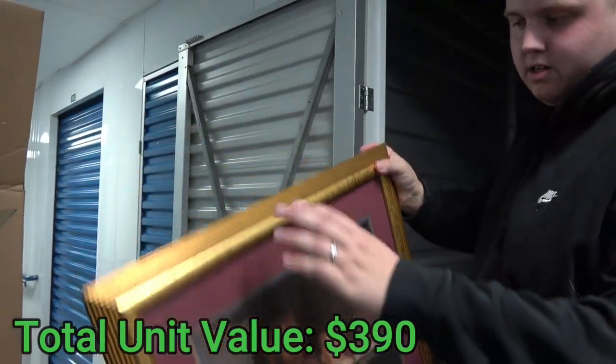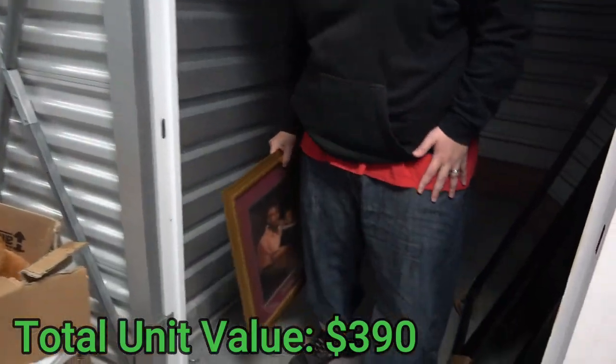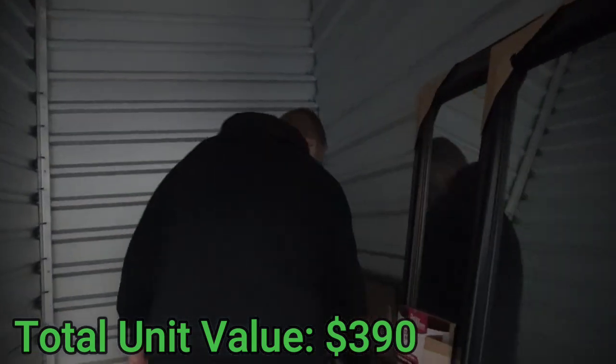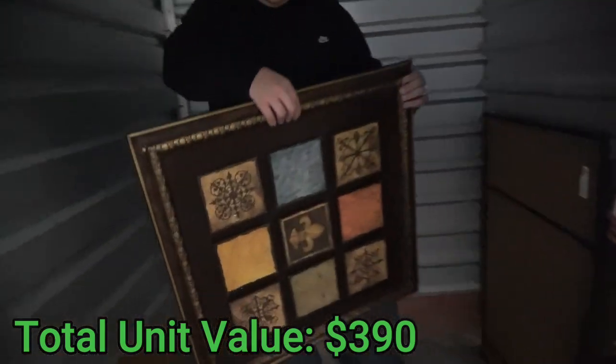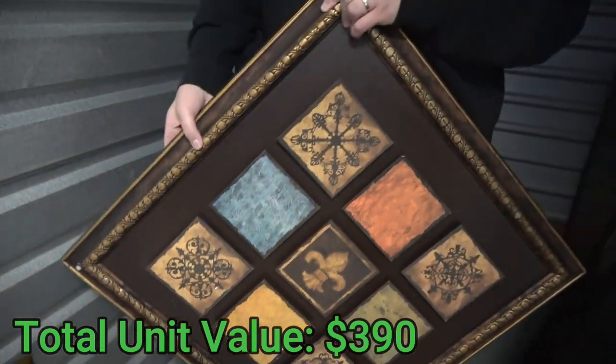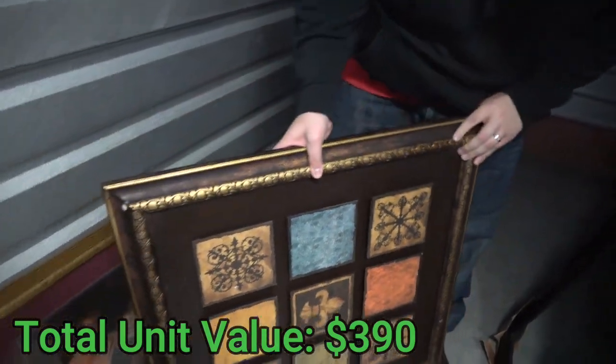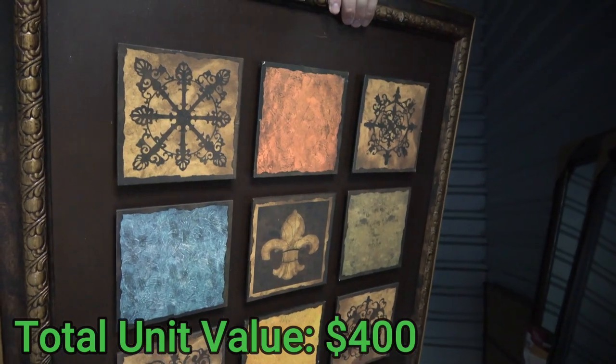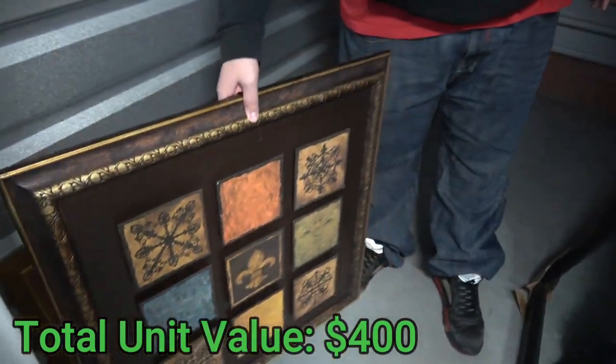That's not a print right there, so that could be worth money. Art's hit or miss. It's either $5 at a flea market or $1,000 at an art house. You never know. This one, that's like a decor piece, isn't it? Still nice though. From Kirkland's. See the tag, no price tag on it though.